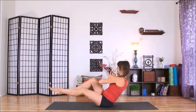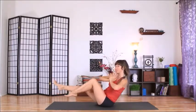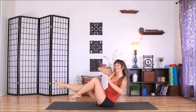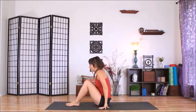For 5, 4, 3, 2, and last 1. Hug your knees into your chest. Then we'll come all the way down onto your back.